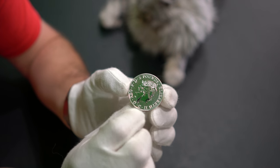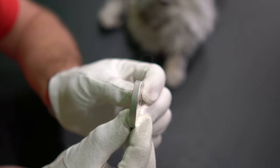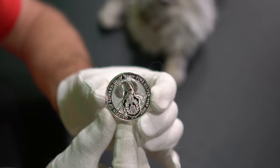I'll do another flyby here and then we'll let the griffin fly away. We get it really close again so you can see the detail. Yeah, just look at that.